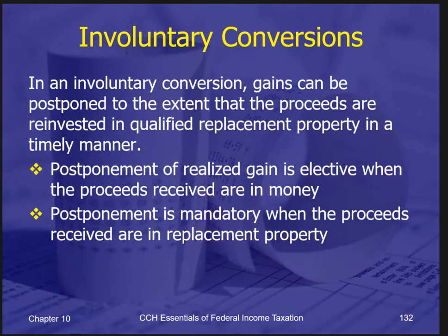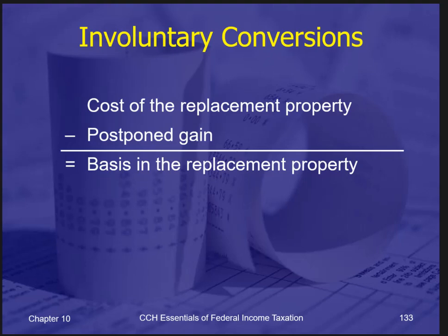So the point is, usually what do we do with the gain? The losses on those types of situations, if it is personal property, qualify as a casualty or an itemized deduction potentially, and if it is business property, you get to deduct the loss. But if it is a gain, there are rules that allow you to at least postpone the gain, kind of like a like-kind exchange. It is elective, it's not required like like-kind exchange treatment, unless you receive it as a replacement property.